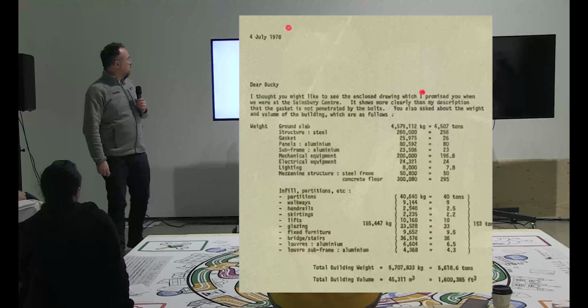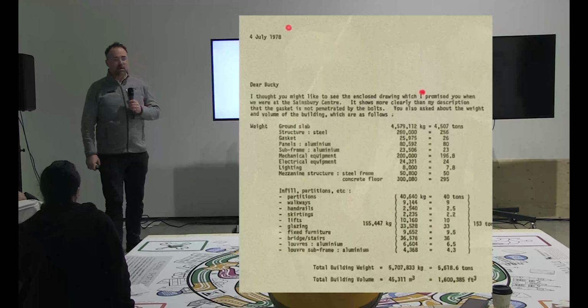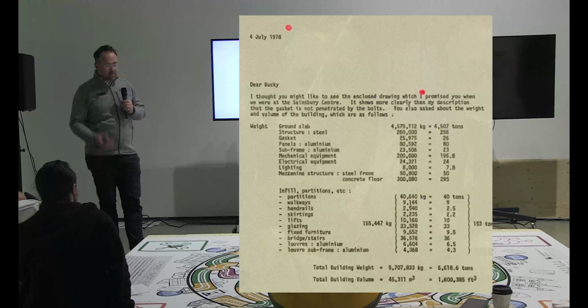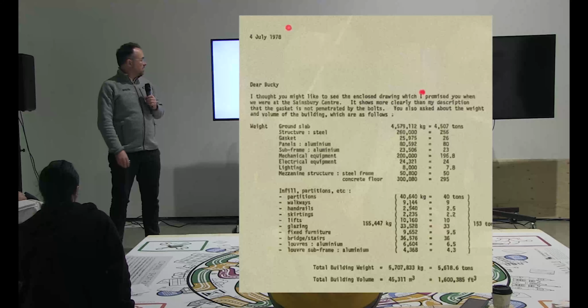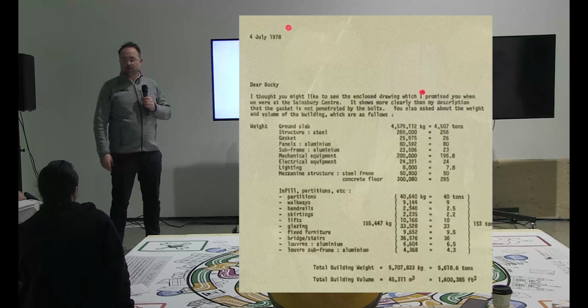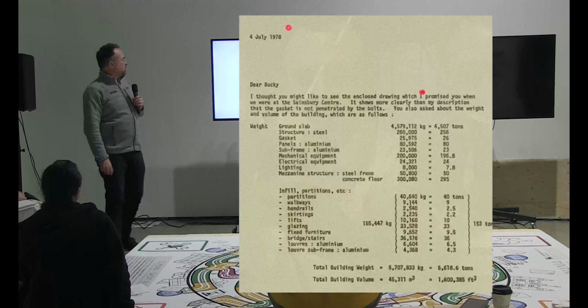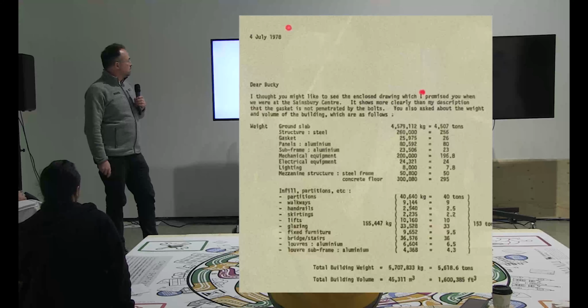It was written about 3 weeks after I was born in 1978, and it was posted. A friend of mine posted it from the Foster Foundation in Madrid 2 weeks ago, and I've been thinking quite a bit about what this letter means. And so it says, "Dear Bucky, I thought you might like to see the enclosed drawing, which I promised you when we were at the Sainsbury Center. It shows more clearly that my description of the gasket is not penetrated by the bolts.